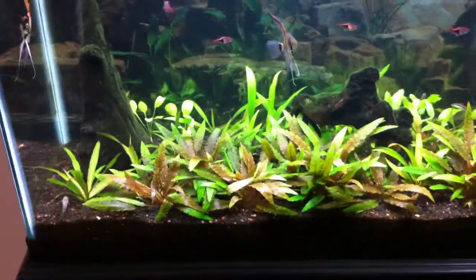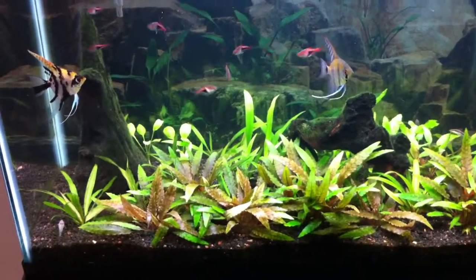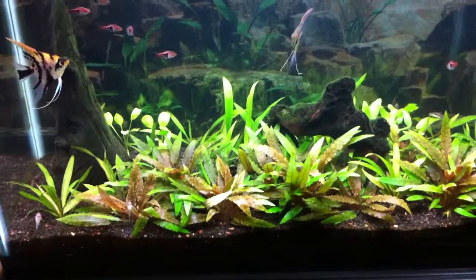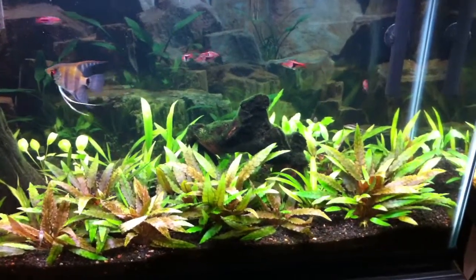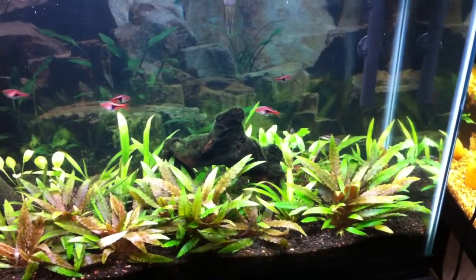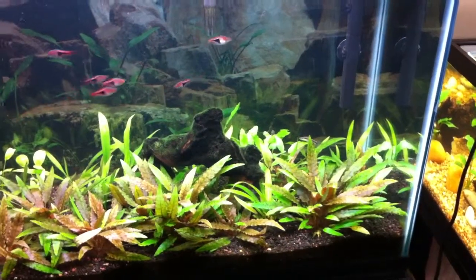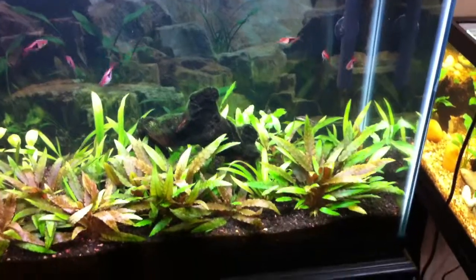And I'm going to take the rest and either give them to a friend of mine, or maybe put them in a different tank. I don't know what I'm going to do with them, but I'm going to pull most of them out. Even though I just replanted all the Amazons, I'm probably going to pull out a good majority of the swords too. So I know what I'm pulling out. The problem is I don't know what I'm putting back in.